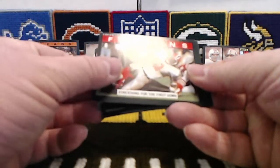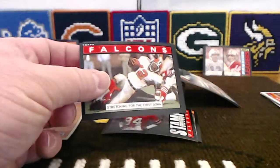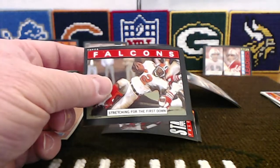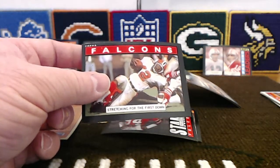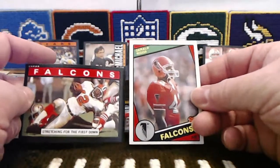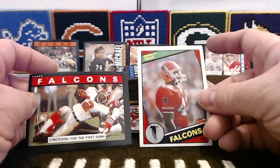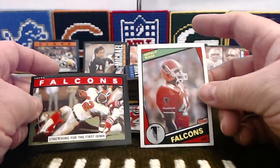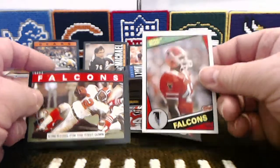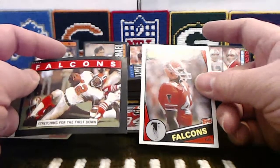Okay, so here's the Falcons team card and Gerald Riggs, and this is where I need to, and I'll probably address this at a more appropriate time, but I will go ahead and address this now. In a previous video, I had identified this as Gerald Riggs' rookie card. It actually is not. I went back and looked it up. Gerald has a card in 1983 Topps, so that is his rookie card. Still cool, though. Still really cool.